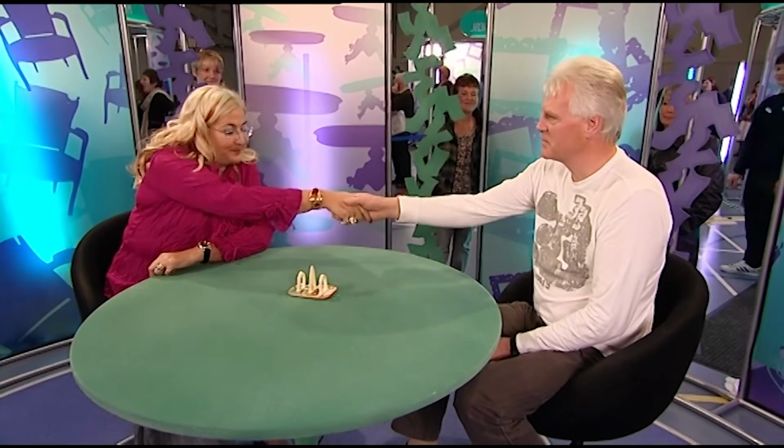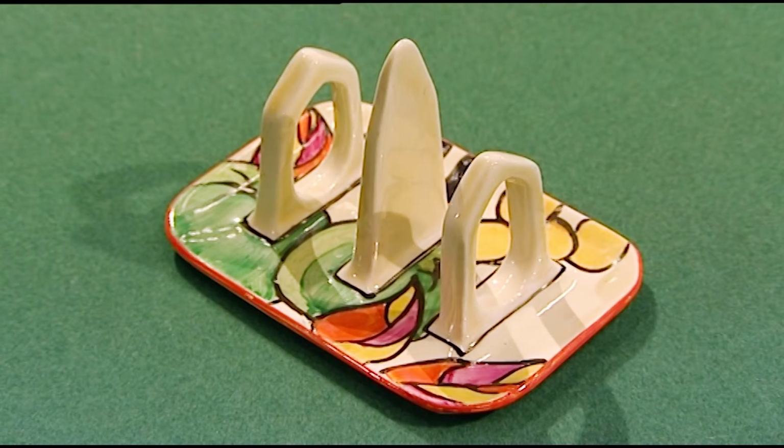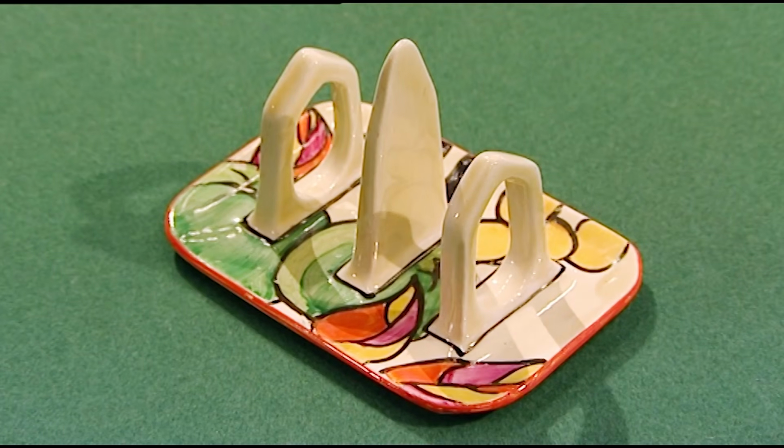Michael, nice to meet you. Michael has set Cheryl's table for breakfast, and this tasty Clarice Cliff item has attracted David and the auctioneer David Brettle, who are listening in on the deal. You bought a toast rack in today? Yeah. Can you tell me how you came by it?